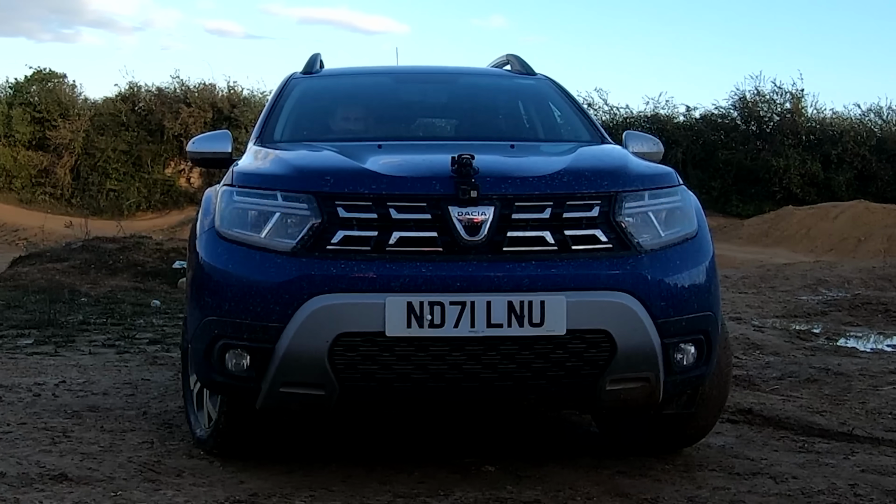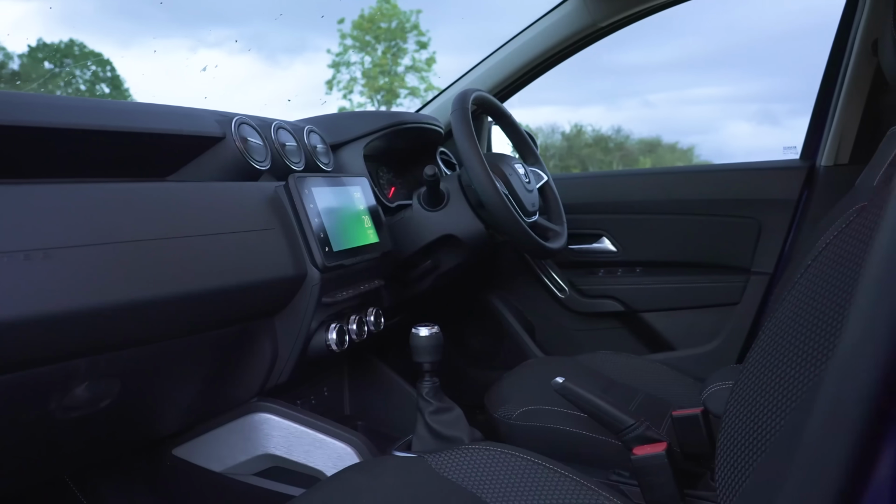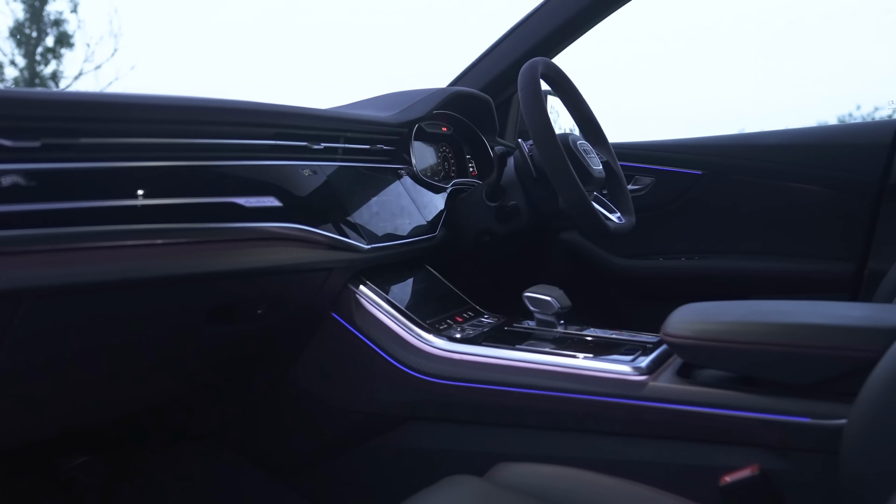I've now jumped out of the Audi RSQ8 and I'm in the Dacia Duster. I feel like I've had a bit of a downgrade, to tell you the truth. It's not as luxurious, but then the Audi is very, very expensive, isn't it?